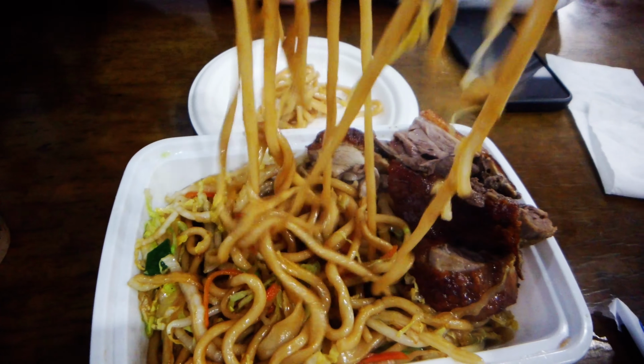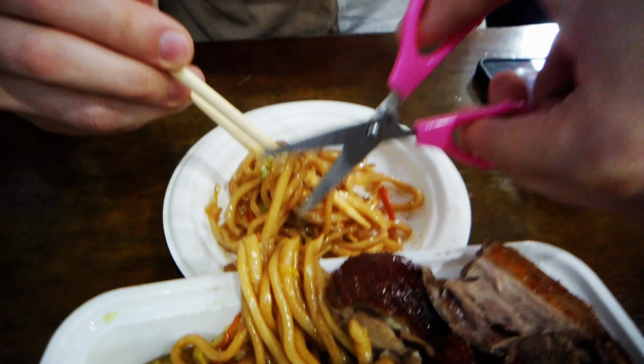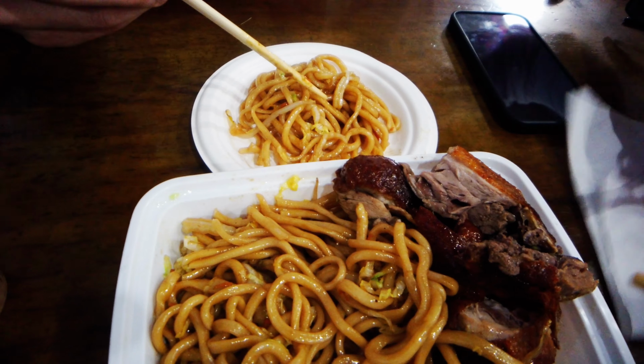Struggling with this. Look at this. This is the first time that I've tried this. I'm struggling with the noodles, eating the noodles. And they handed us these scissors, meaning that this is how the hand-pulled noodles are real, long and elastic, that you have to cut them out.